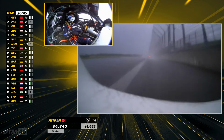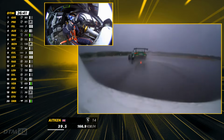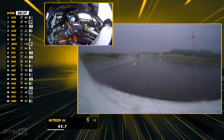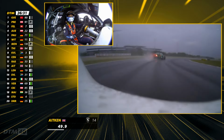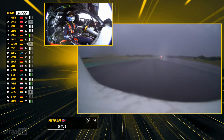Kelvin van der Linde has just improved up to 9th place. Quickest is still Arjen Nguyen. Thomas Preining's gone into the pit lane now. He's 2nd. Ricardo Feller 3rd. Lucas Auer 4th. Max Powell, thought you might like the wet, he's in 5th place. Marco Wittmann, top BMW, in 6th. Maro Engel's gone into the pits. He's 7th. 8th is Nicky Tim. 9th, Kelvin van der Linde. And Christian Engelhardt rounding out the top 10.